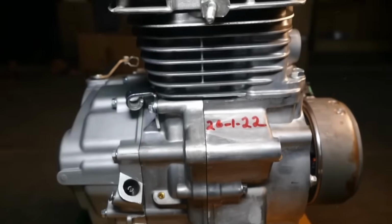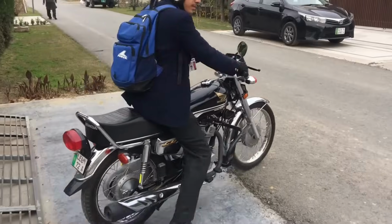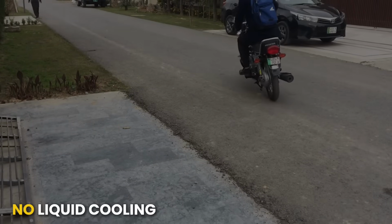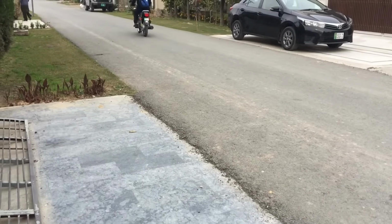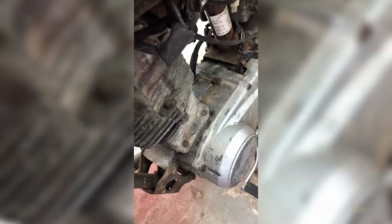They took out anything that could break. Seriously, no overhead cam, just a pushrod system. No liquid cooling, just air, gravity, and a bit of hope. And it worked. This thing could take dirt, dust, bad fuel, worse roads, and still keep chugging.